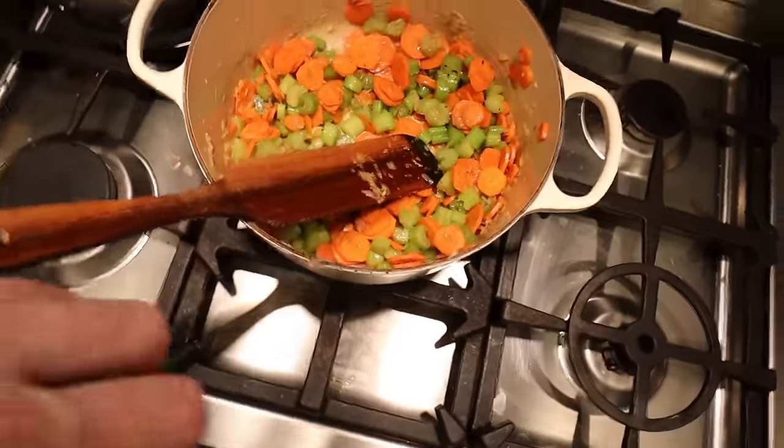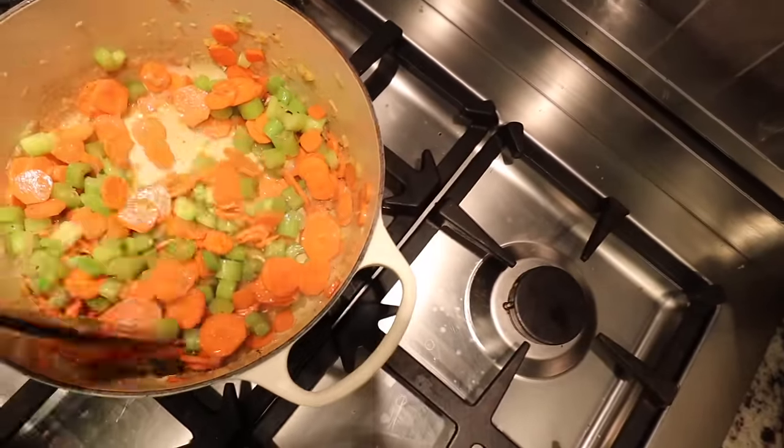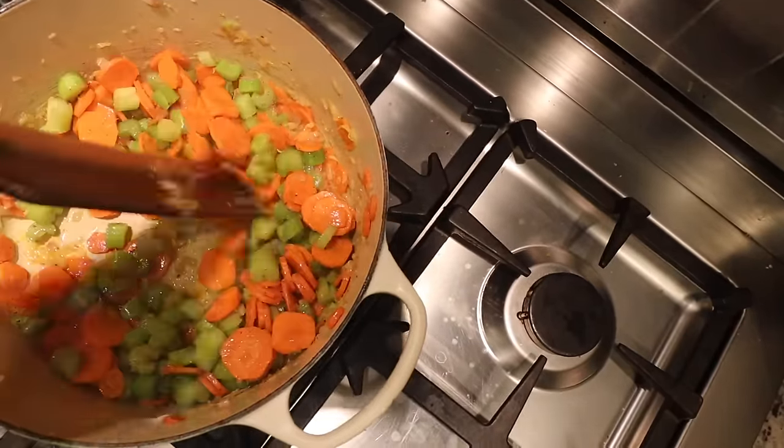My mother hates cooked celery. So this is not a soup that she would enjoy because I did more celery than usual. You can smell that lemon zest in this.